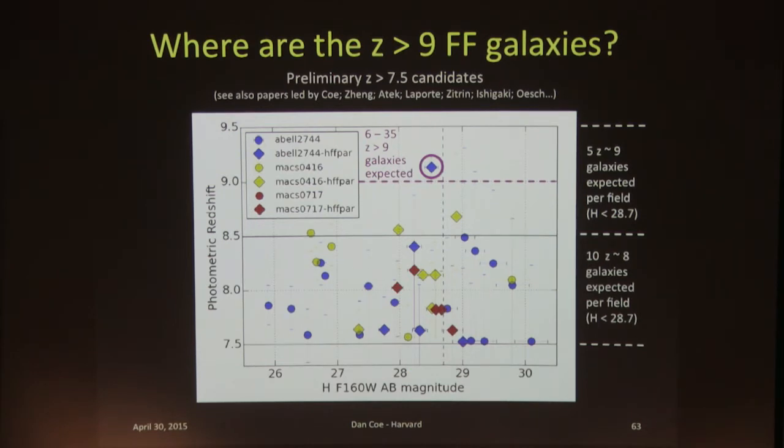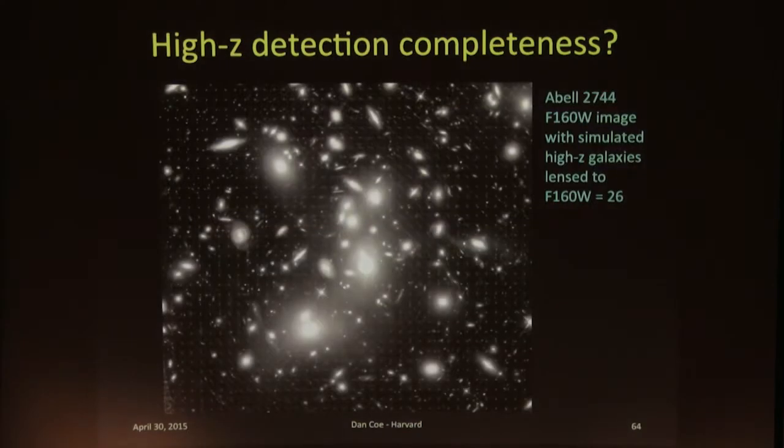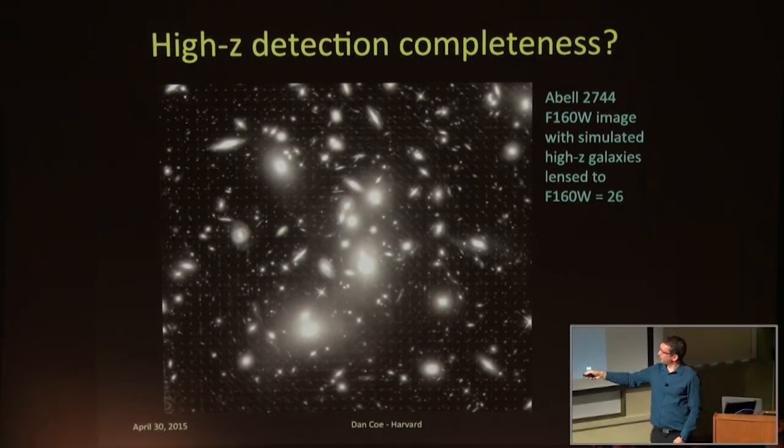Now, you have to worry, am I missing some? And surely I am. This was a pretty generic detection that I ran with SExtractor from these previous slides just a few days ago. So I'm also simulating the completeness. I have galaxies that I've placed on this grid, and I've de-lensed them and re-lensed them again, and put them into the image. And so I'm quantifying the completeness: when do I detect the galaxies, and when do I miss them?